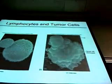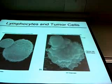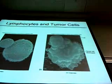So here you have a T cell. This is the first slide we saw. T cell snuggling up against a cancer cell. What type of immunity is this? This is a fair question.